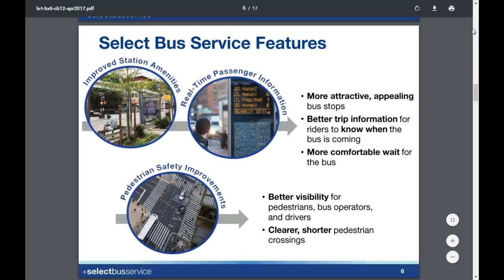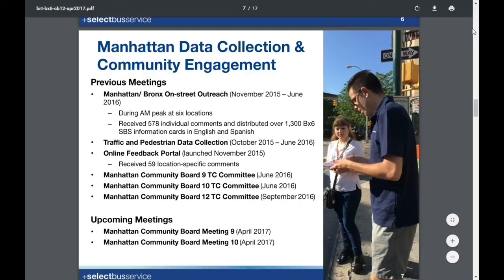The select bus service features: improved station amenities, real-time passenger information, and pedestrian safety improvements. More attractive, appealing bus stops, better trip information for riders to know when the bus is coming, more comfortable wait for the bus, better visibility for pedestrians, bus operators, and drivers. Clearer, shorter pedestrian crossings. Okay, true.